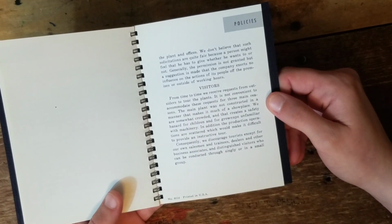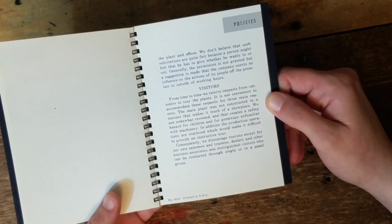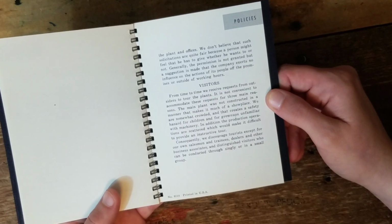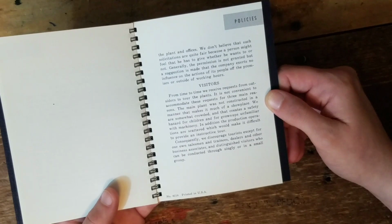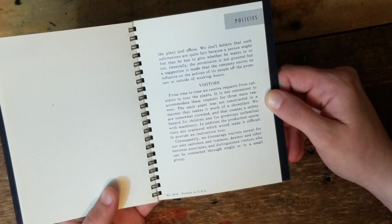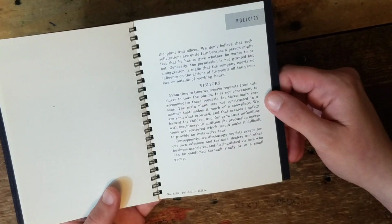Visitors. From time to time, we receive requests from outsiders to tour the plant. It is not convenient to accommodate these requests for three main reasons. The main plant was not constructed in a manner that makes it much of a showplace. We are somewhat crowded, and that creates a safety hazard for children and for grown-ups unfamiliar with machinery. In addition, the production operations are scattered, which would make it difficult to provide an instructive tour. Consequently, we discourage tourists except for our own salesmen and trainees, dealers, and other business associates, and distinguished visitors who can be conducted through singly or in a small group.